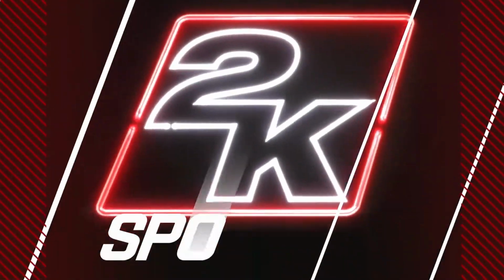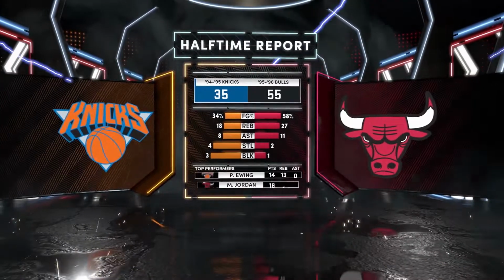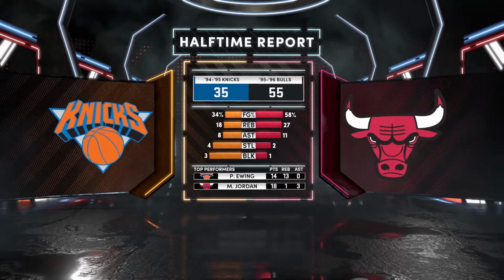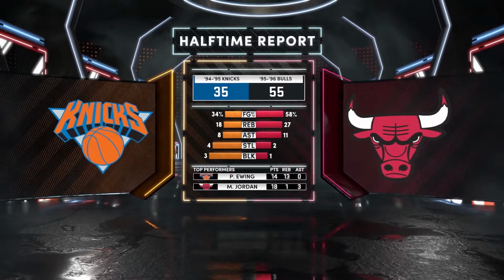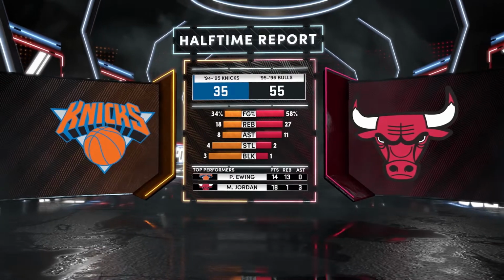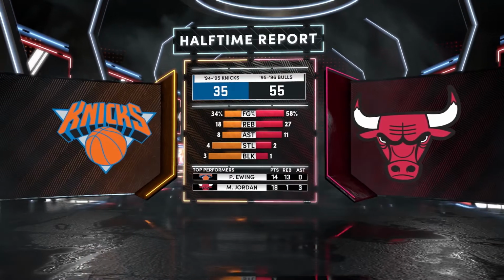And Jack, what are your thoughts on New York? They didn't show enough toughness in the paint on D. When you're getting dominated in the post, it sets a bad tone. You always want to win that physical battle in the area. Otherwise, you wind up with a score like this. I don't believe I'm watching this.